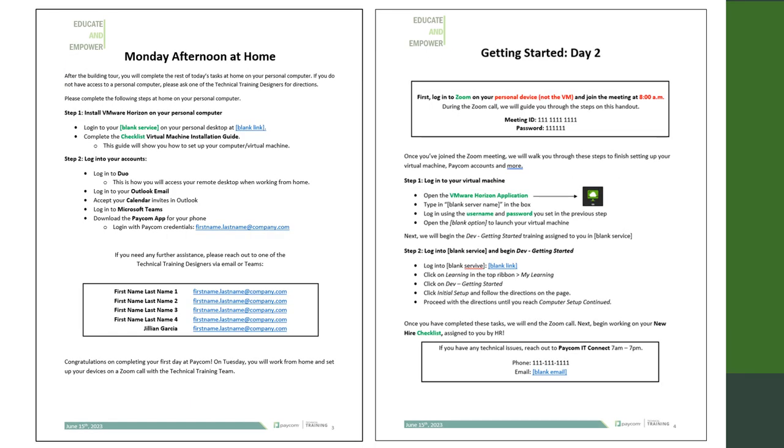The second document is also a resource for new hires. This procedural document instructs new hires on downloading software to access their virtual machine, as well as how to access their Paycom learnings and navigate the system. This document took more time to create as it's more technical than the first document. This document existed when I was hired, but a variety of external circumstances required a major overhaul.